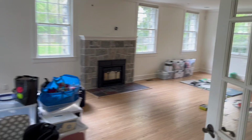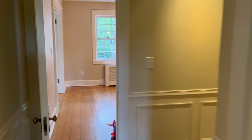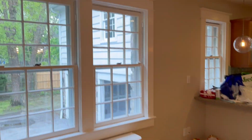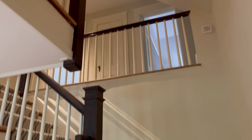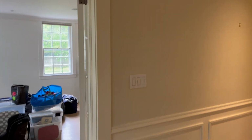So this is your foyer. We have a great room with the fireplace. We have our kitchen back here. We have a 2-car garage and some bedrooms back there. And then upstairs are a couple of bedrooms and baths, etc. So this is what I'm working on today.